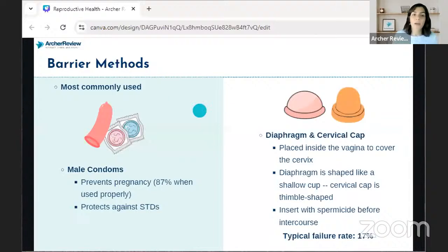I'll talk about this once we're talking about those LARCs and talking to our young females about using barrier methods as an additive to help protect them against STIs. But basically, male condoms prevent pregnancy about 87% of the time when used properly. We'll talk about that because you might get questions on the board like, what's the most effective? So we want to look at how likely it is to prevent pregnancy. This is about 87% if used properly.